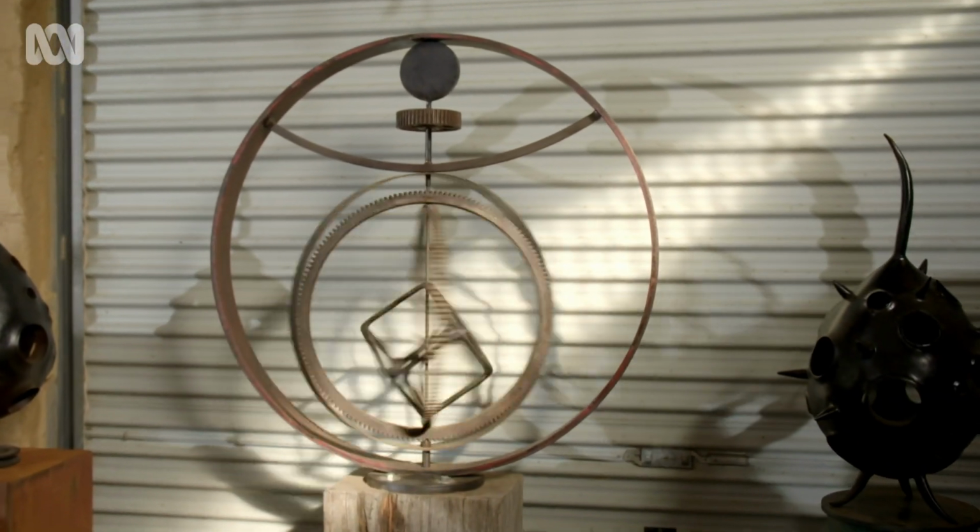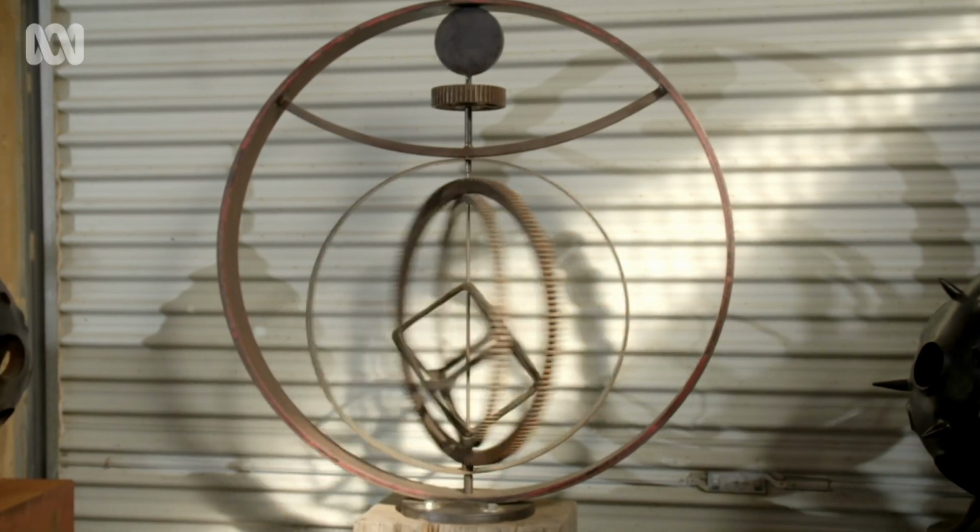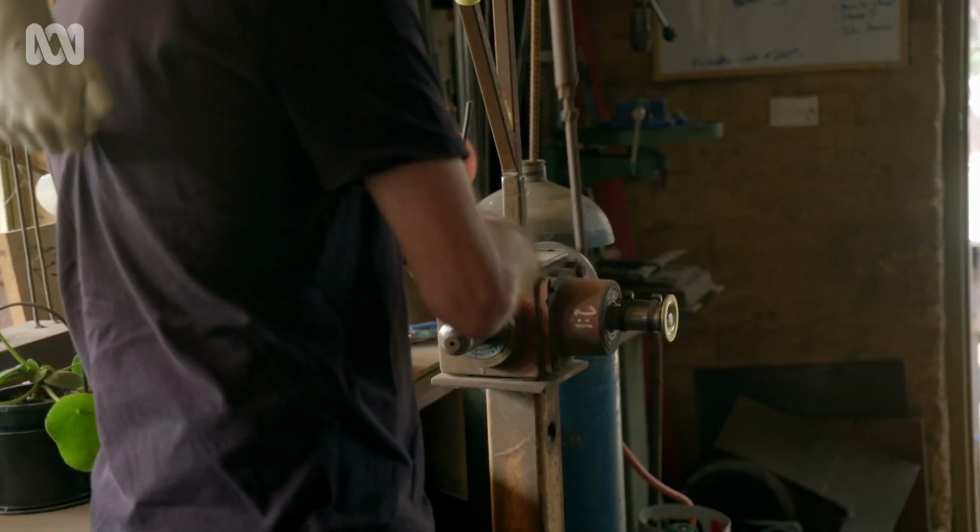It's always a constant battle that if something can move in one of my pieces, I'd like it to move. And it takes a lot more time and precision to get things to move, but it's so satisfying to have something a little bit extra. It can be something quite hidden.